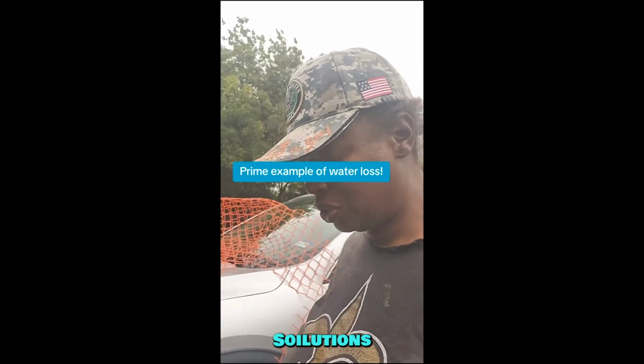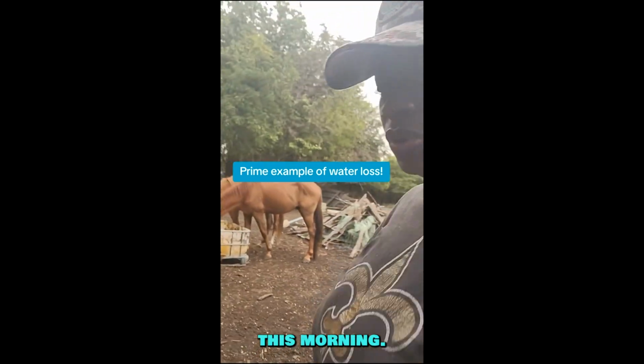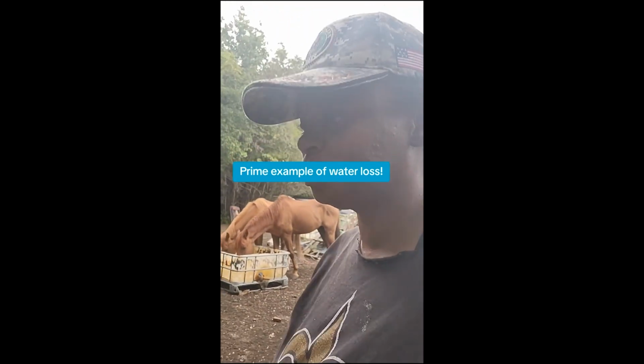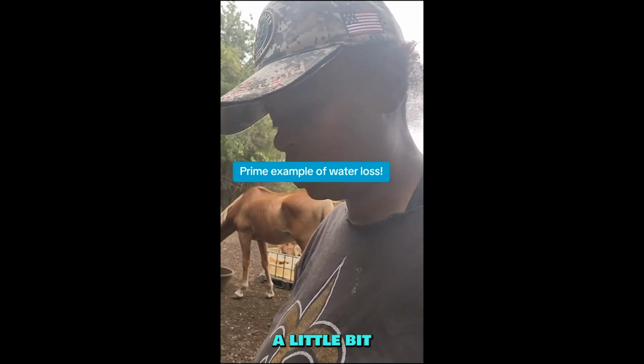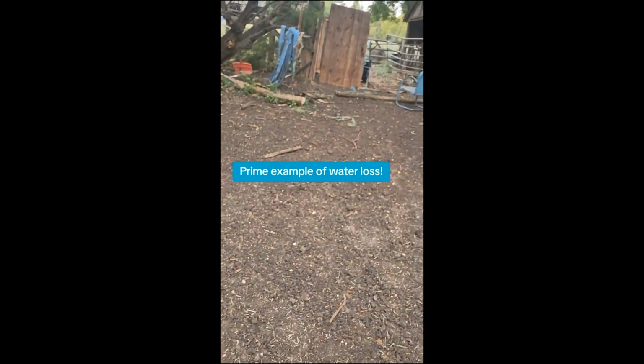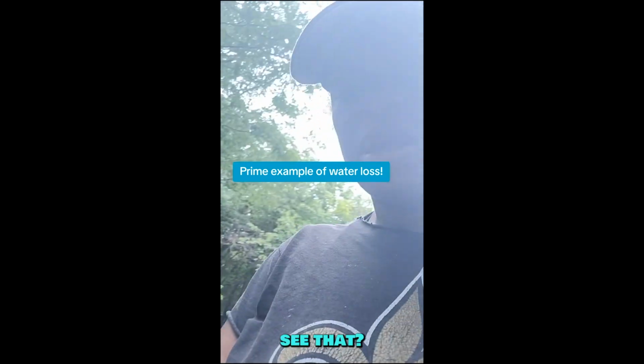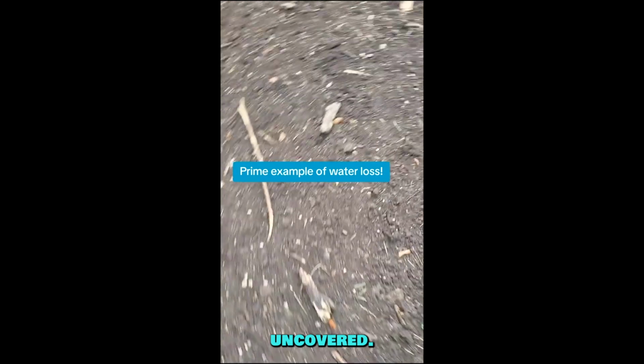Good morning from Soilutions Holistic Urban Farm. I am here this morning. We've had a couple days of rain, and I just wanted to share a little bit about sustainability. Look at this soil. Y'all see that? You see that it's uncovered?